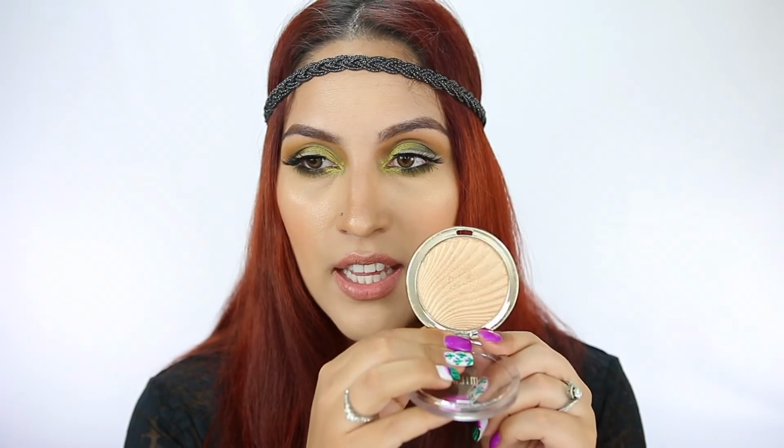I've seen these at Walmart. They're around $10. I want to pick up 02. It looks really beautiful, like a paler version of this.